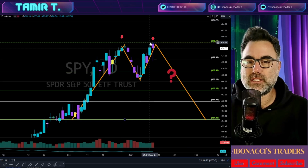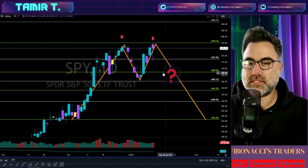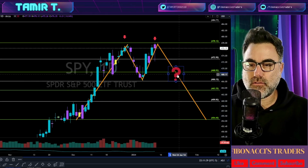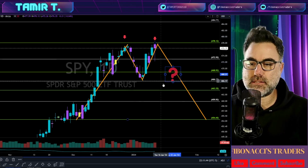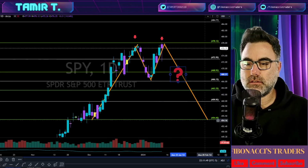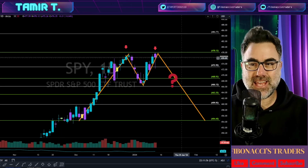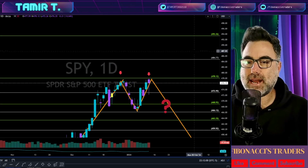We have a double top scenario on the SPY. Weekly close below this 473, we will see 468. Below 468, we need to hold the 466. I'm talking scenarios for the coming 2-3 weeks. Below 466, we will see this double top scenario going to the 454. Always prepare for both sides. This scenario will get negated only above the 480, and then we will see 484 and 493.